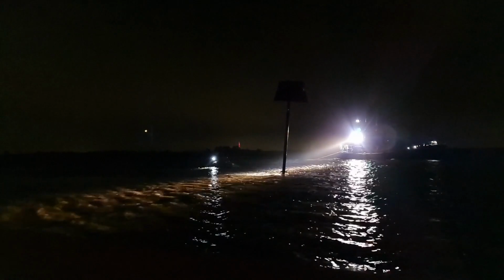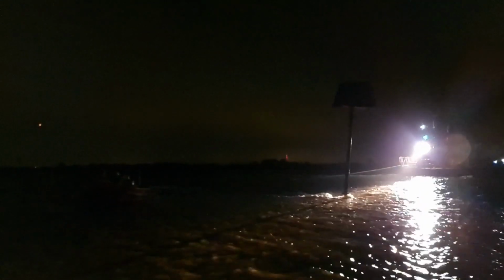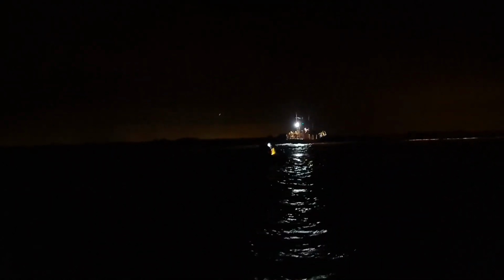There was a bit of drama refloating Laura. They hadn't quite managed to tie her on. Once she lifted off, she set off, spinning like a top. Oh, we're swinging. We did a full 360 then.